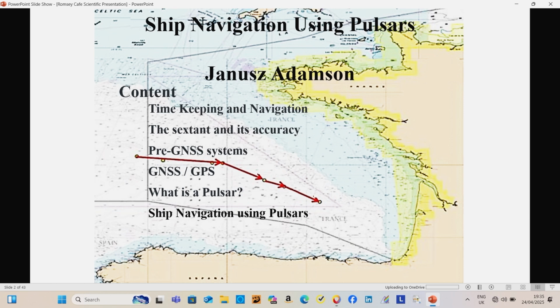I should say I'm not an expert on pulsars. I'm just a general astronomer with a background in computations of satellite orbits. But I do have an interest in navigation, and I've put the maths which was required for that to hopefully some good use.